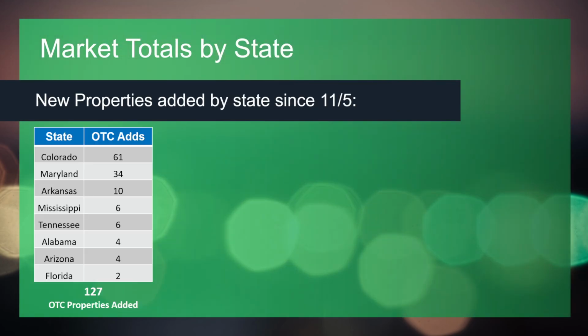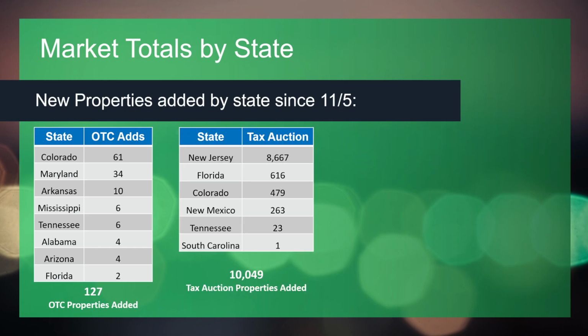So if we break that down by state, there were not many OTC properties added. It was really heavy auction focused the last week or two. So you have Colorado had 61 OTCs and a few in Maryland that we found. Not really a lot to speak about in other states, so we'll skip over. Just not a very big week for OTCs.